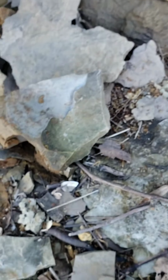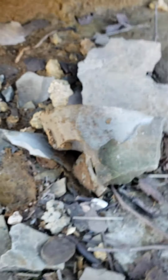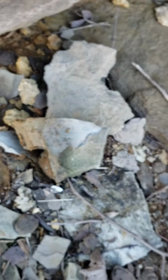Put that there. It's a clod of mud. So what other cool stuff can we find? We already found one big cool specimen, a geode. Let's put that over there with my jacket.